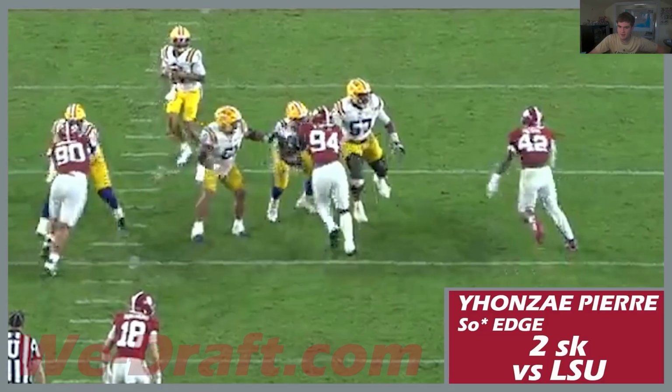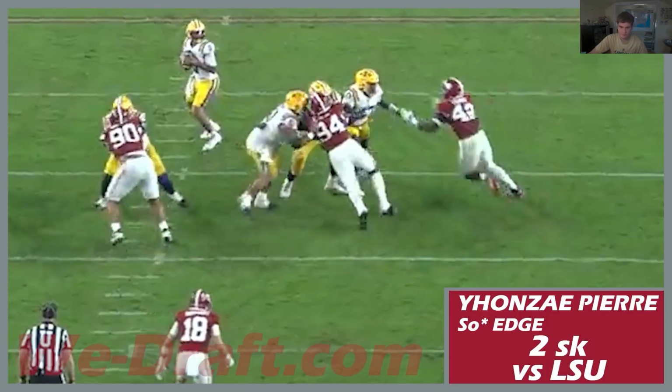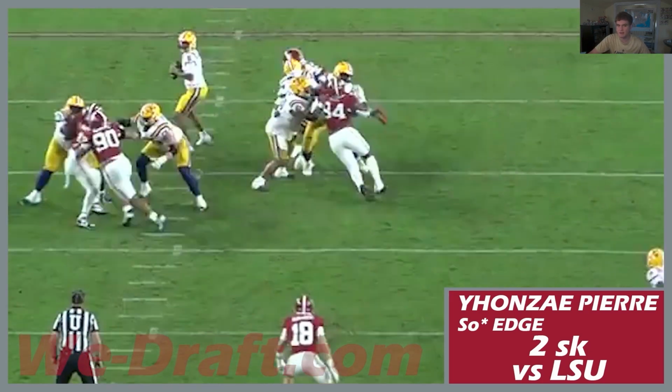And then this is something we haven't talked about. You can take a look right now just how long his arms are. He does a good job kind of using those as weapons, and he's able to affect this even earlier than most defensive linemen would with shorter arms. Way he's able to knock the ball out on that.